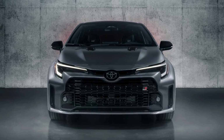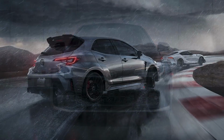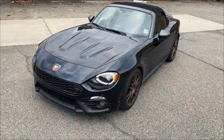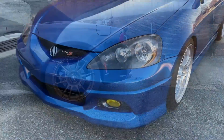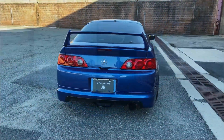So I'm super excited to see the official reveal and possibly grab one of these in the future to add it to the channel with my other cars. Well, I should say three, the two 124 Spiders, one that we're doing a K24 swap in, the RSX Type S, and more to come. This car, if we get it, we're going to be doing a lot to it, having fun with it.